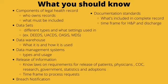Okay, so next is data warehouse. Data warehouse is a big thing too. You definitely want to familiarize yourself with what that is. If you don't know, data warehousing is when you're collecting the data from different data sources within the healthcare organization and storing it in a single database. So that can be used for decision making, most of the time. Next is data management systems. So know the types and the usage when it comes to data management systems.